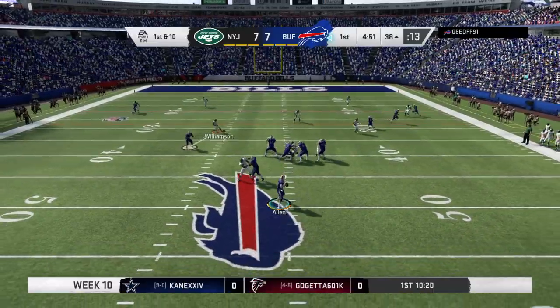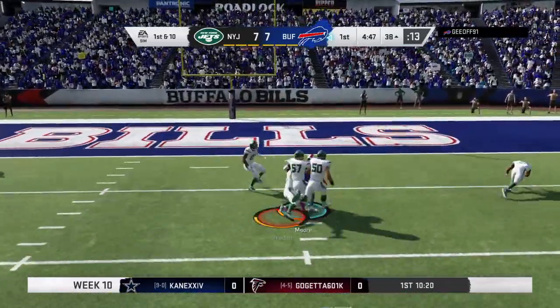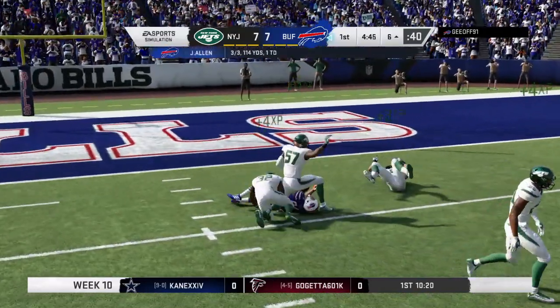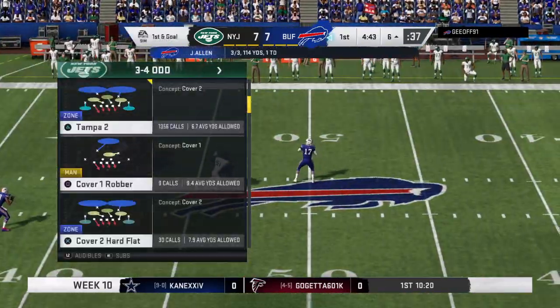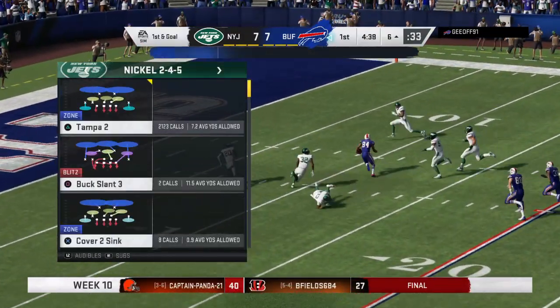On first down, Allen. And he's got the hook up to Moore. And down he goes, taking it inside the 10, just shy of the 5 at the 6. A gain of 32 that time.